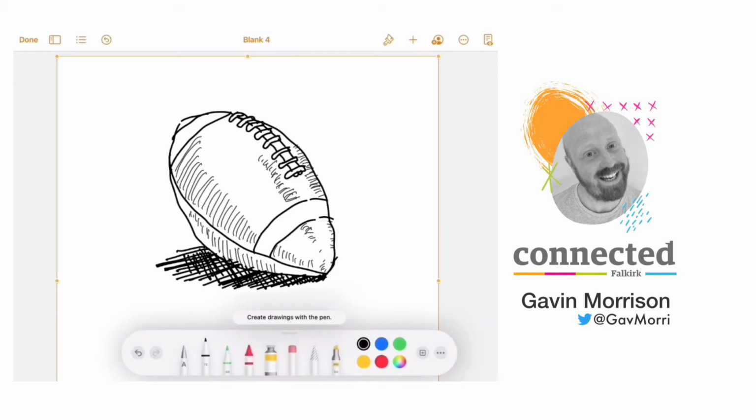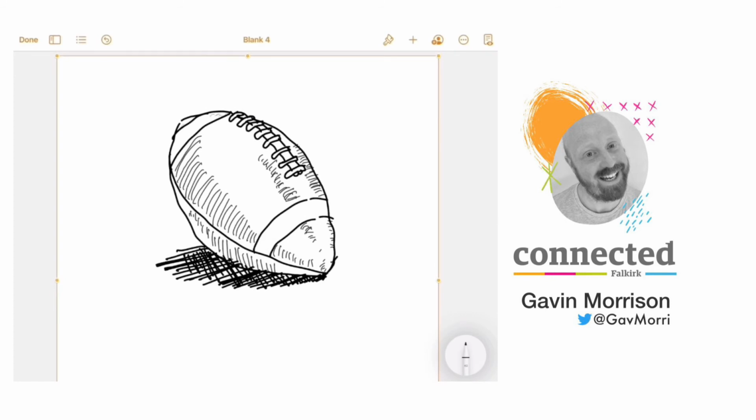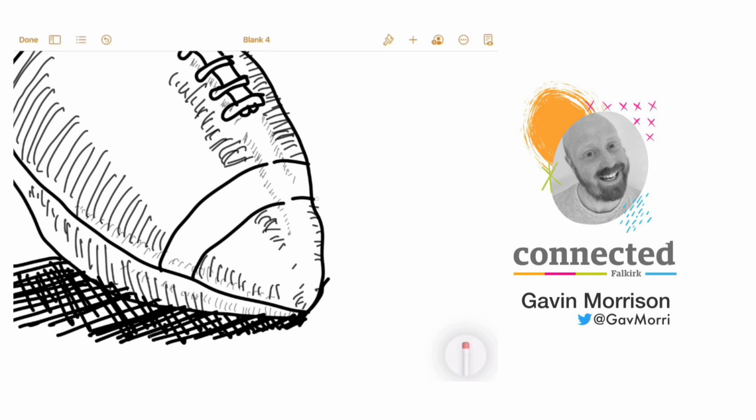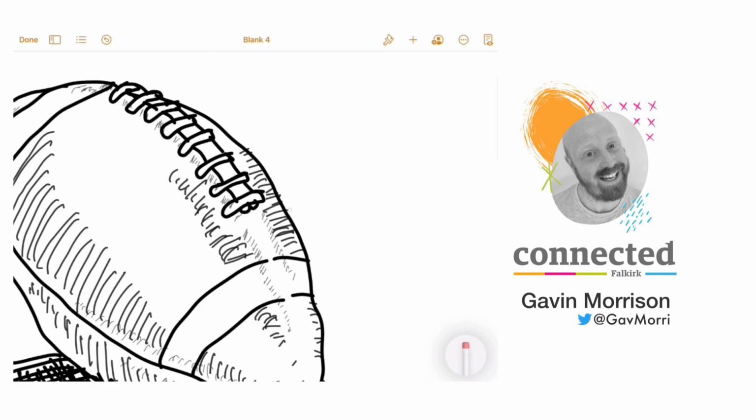Just by changing the thickness and opacity of the pencil, I can add these little bits of shading to make the ball look more three-dimensional and realistic, and hopefully you can see the flexibility that the Apple Pencil gives you when using it on the screen. You can of course zoom in on particular aspects of the drawing and really fine tune where the ink begins and ends and rub out any little mistakes that you might have made.